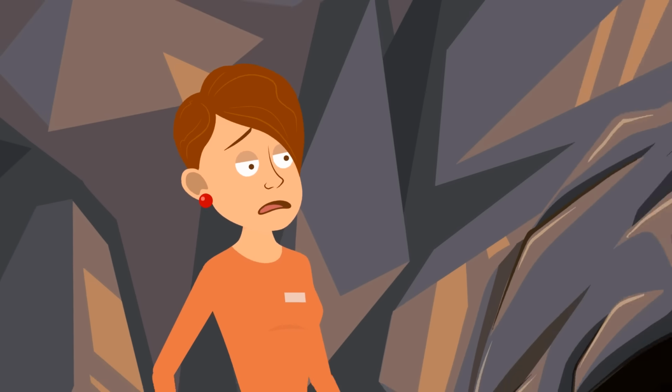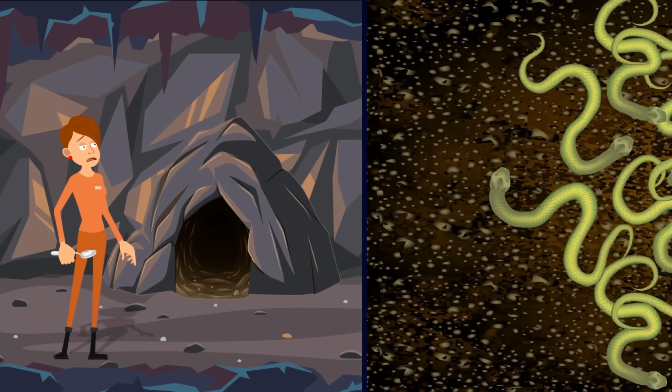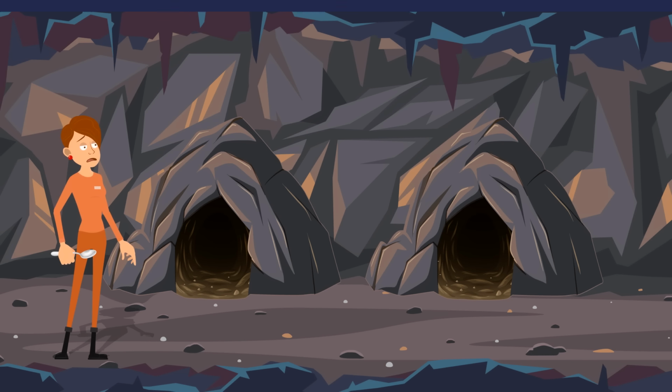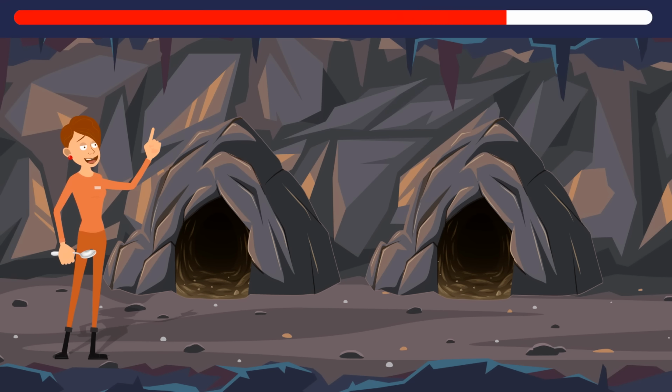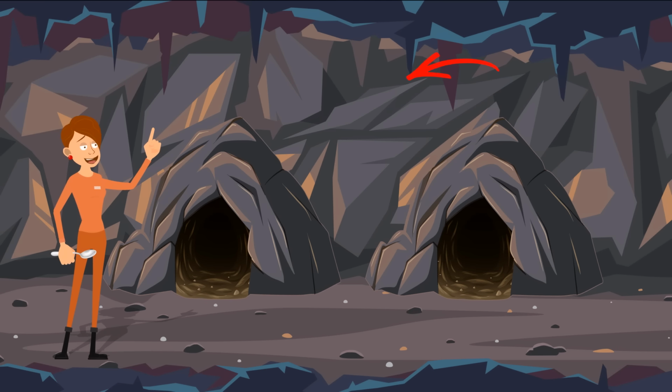The girl on the right has managed to escape, but the tunnel splits into two smaller ones. One is swarming with snakes, and in the other, a fire is raging. What should she do? She should dig another tunnel above these two. She's got her spoon after all.